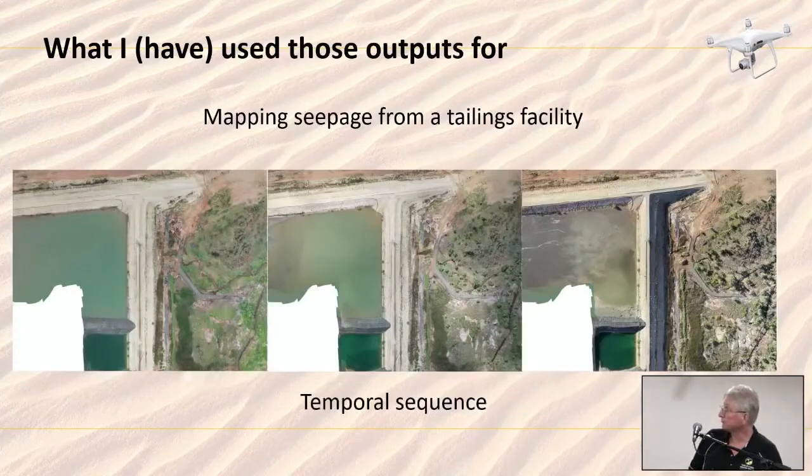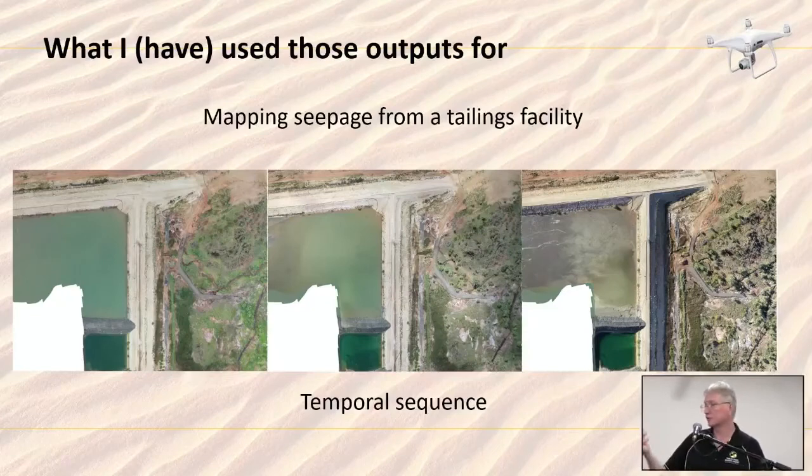You can see here, in a temporal sense, once you've started collecting that data, probably most visible by looking within the tailings dam itself, you can see it drying out. That effect was replicated on the outside as the control measures to control the leak actually worked.